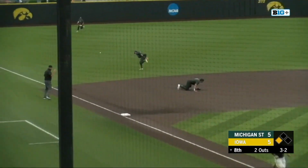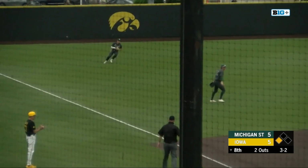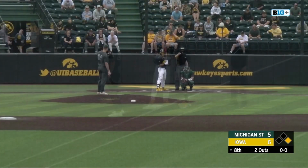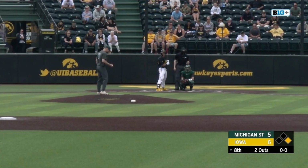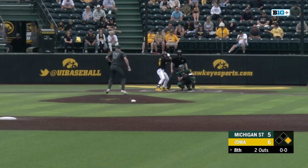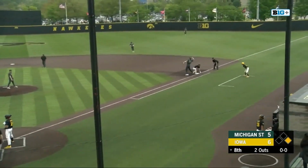Line drive, base hit in the left. Moss will score. Peterson does it. The Hawks have the lead. 6-5 in the 8th. Sammy P. I think that one is almost hit right to him if he's straight up. Yeah, but late in the game, you're going to be protecting that anyway. So, spot where you see him moving over there, so not unusual.